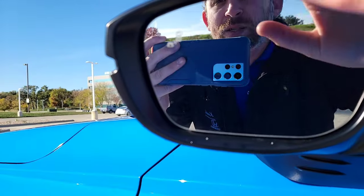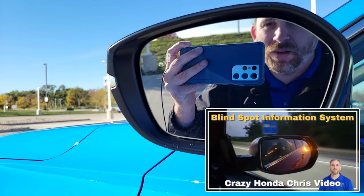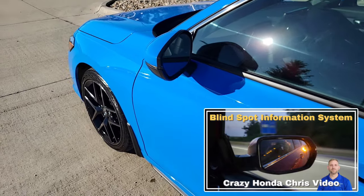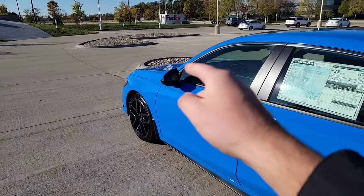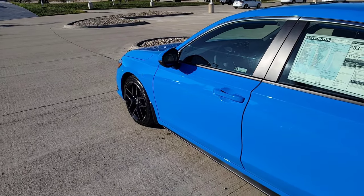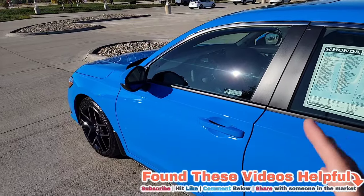Now I shared the blind spot information right here for you guys. If you haven't seen that in action, I have the video out there that's going to show you that in action, but let's just kind of give you a nice little summary. So the blind spot information system, if you're driving down the road, here I am, a car in your blind spot, that light's going to light up. Now when you have your turning indicator on while someone's in your blind spot, then it will flash and beep at you from there. So alert you, hey, don't turn yet, okay?